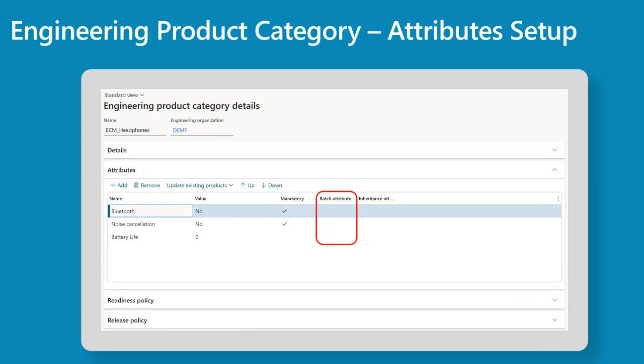Batch attribute flag. Select whether the attribute should be propagated through the batch functionality. Batch attributes are basically characteristics of raw materials and finished products that make up inventory batches. And batch attributes can vary depending on factors such as environmental conditions, the quality of raw materials that are used to produce the batch, or the outcome of the finished products.